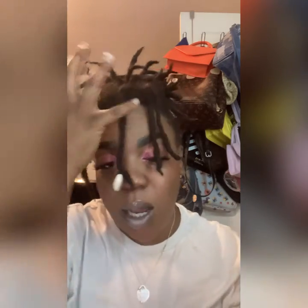Mm-hmm. Yep. Now I'm going in with my e.l.f. face spray. Y'all see it. And this is the finished look. I just did a little messy ponytail with a bang situation. And as you all can see, this is my face.